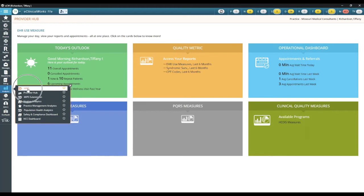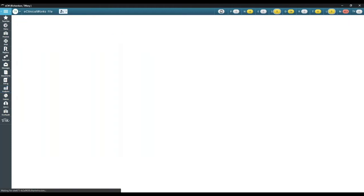If you go to MIPS itself, we're going to look at the MIPS dashboard. And it'll take a moment to load. It's been a little sluggish the last few days.